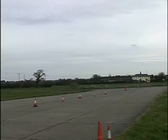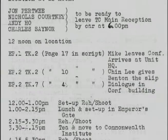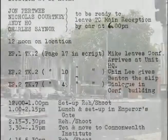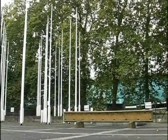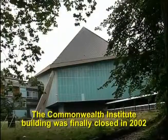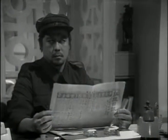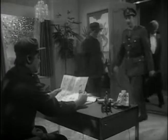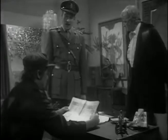The earlier filming at RAF Swingate wasn't the only material to be abandoned. The scene of the Doctor and the Brigadier meeting Fu Peng was originally shot here, inside the main reception of the Commonwealth Institute in Kensington, London. But when Timothy Combe found himself dissatisfied with actor Andy Ho's performance, the role was recast and the scene was recorded back at the BBC Television Centre, with Christopher Kun playing the part of the Chinese delegate.